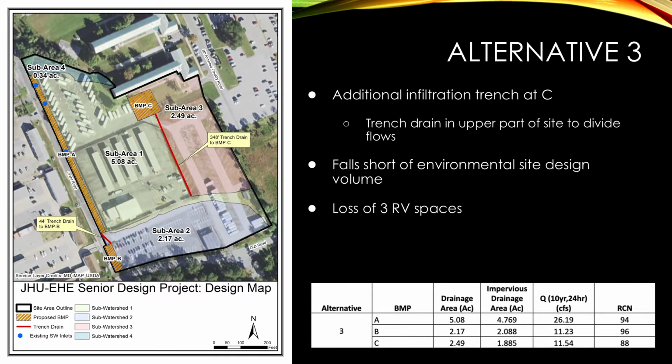The third alternative is to install the infiltration trenches as described in Alternative 1, but with an added trench drain that delivers runoff from the upper portion of the fenced parking lot to another infiltration trench, BMPC. In this case, the drainage areas and peak discharges to BMPA, B, and C are reduced as shown in the table.